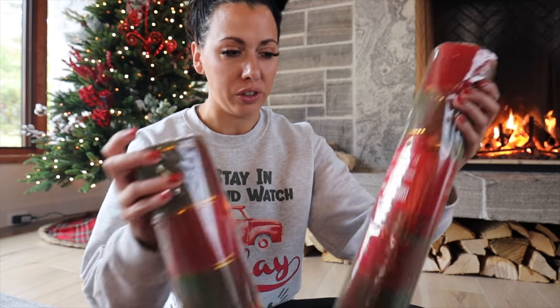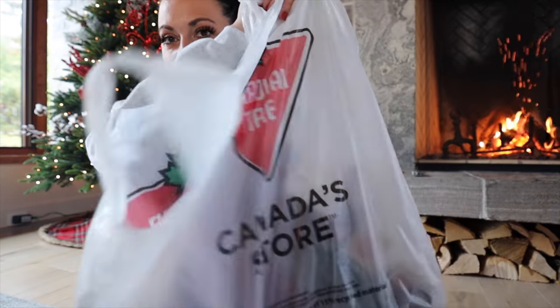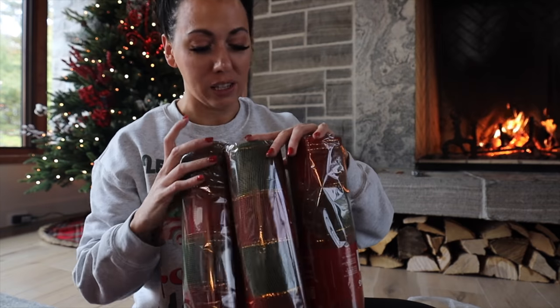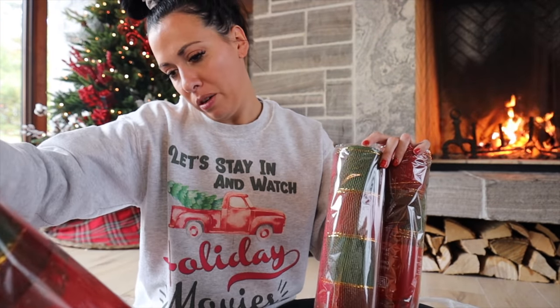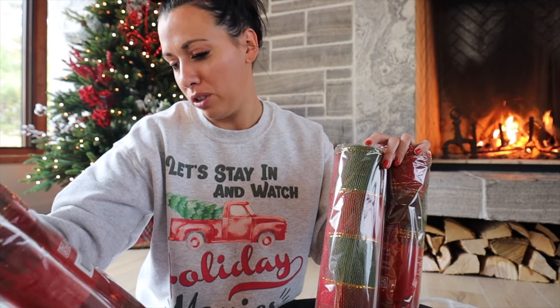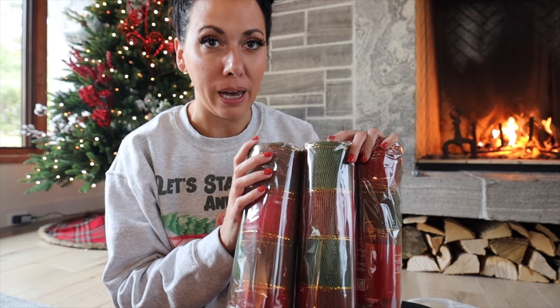So I had actually ordered these from Michael's and they never showed up. They were canceled. And I found the exact same things at Canadian Tire. So obviously just a hardware store, but they had some good stuff. So this is the same type of, what's it called? Holiday decoration. Well, use your words, friend. A mesh. This is what I use on my candy cane tree at home.